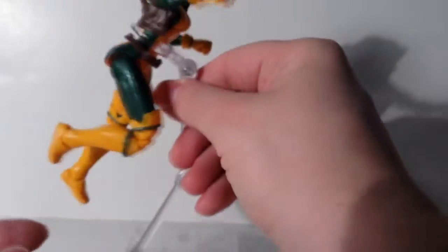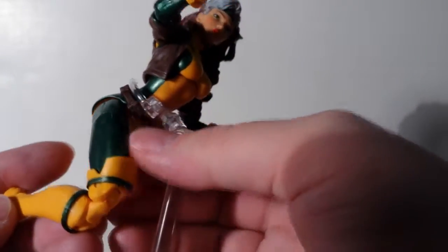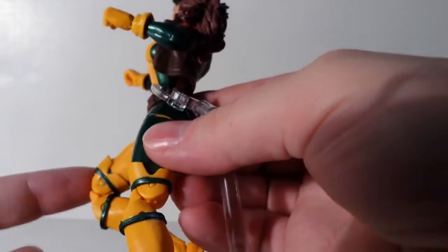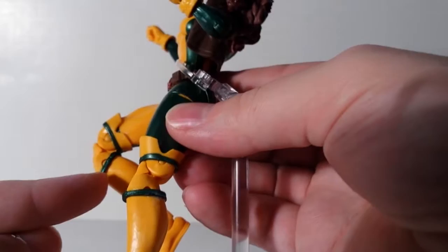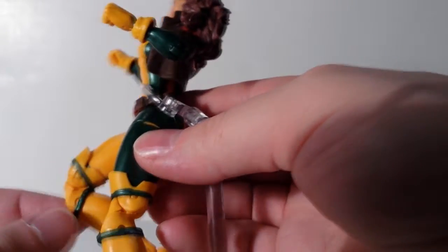I've also taken a bit of super glue and glued down these bits, because this is where they kind of cheaped out, I guess, to reuse parts. Instead of giving her a booted leg, they put this green strap below her knee, and then this cuff above her knee. So these are both floating pieces.